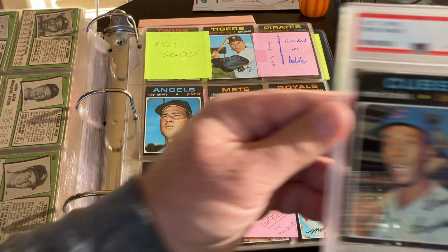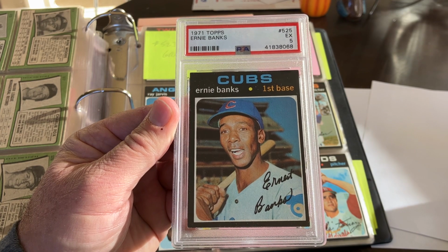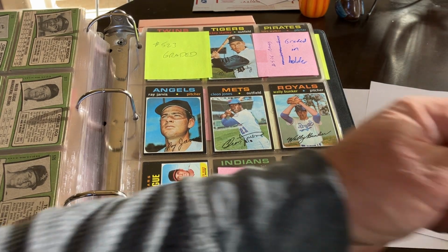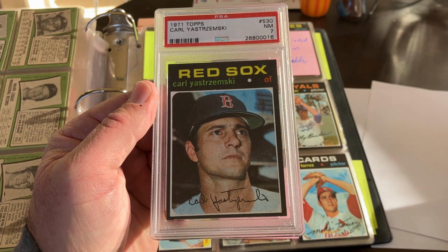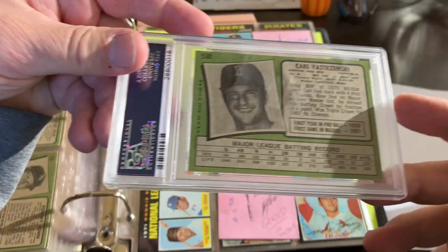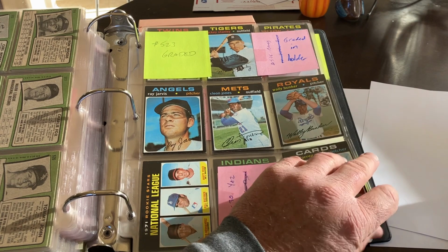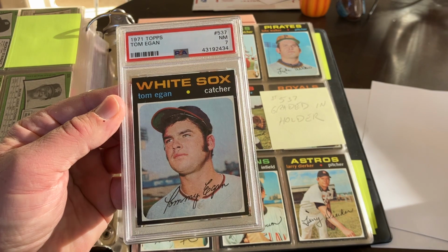Ernie Banks in a 5. Card 525. 530, Yaz, another one of the highest graded Hall of Famers and superstars, in a 7. I was ecstatic when this came back, when I sent it to get graded. 7. See, anybody else of significance? 537 is Tom Egan in a 7.